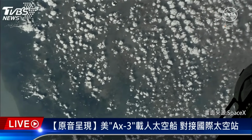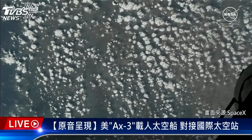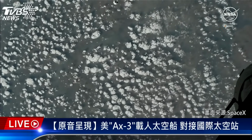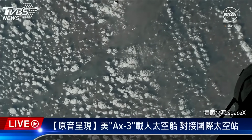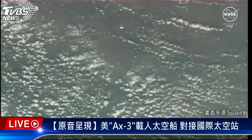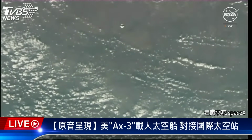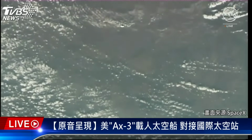Houston copies. NASA astronaut Loral O'Hara confirming the data that she's seeing, again, from inside the International Space Station. She and Jasmine Moghbeli, another NASA astronaut, monitoring Dragon's approach to the International Space Station, confirming the data that they're seeing on their screen.